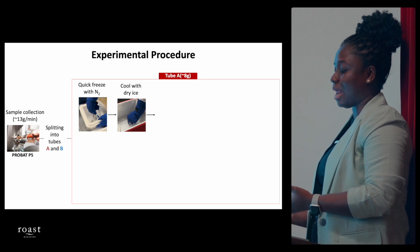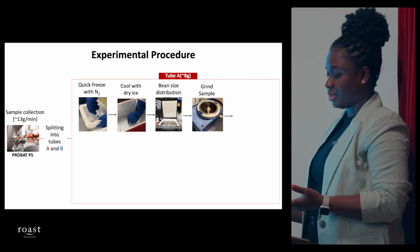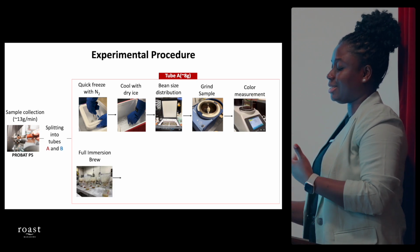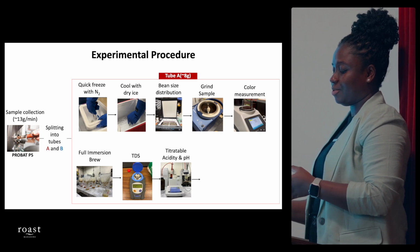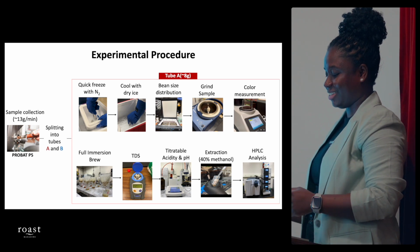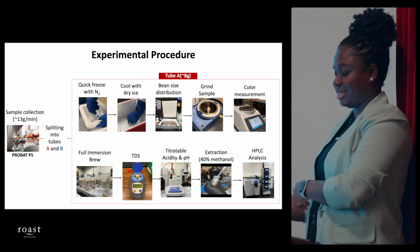We took our sample to the lab, we measured the size distribution, we ground our samples and measured the color. We then brewed our sample, we measured TDS, titratable acidity and pH, and then we did extraction with methanol. We then did chemical measurements using HPLC analysis.